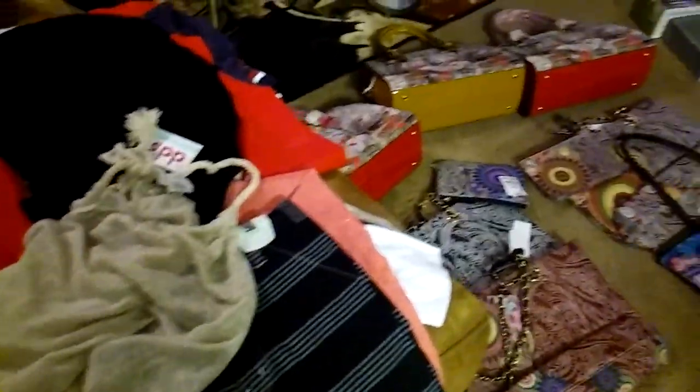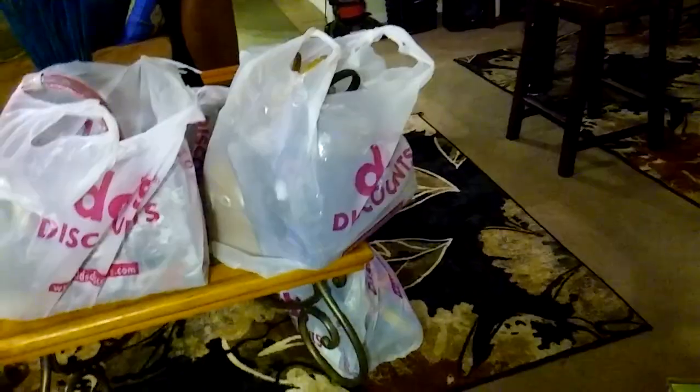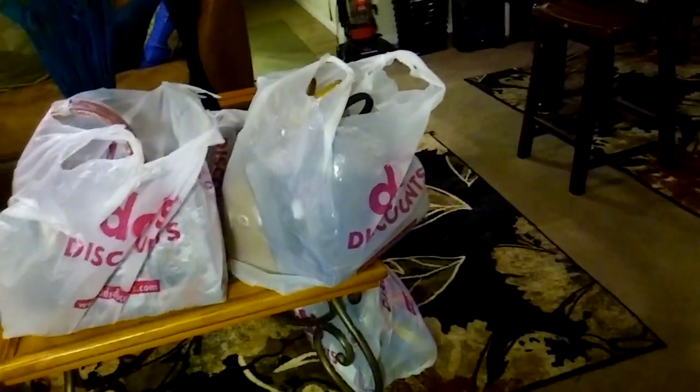So that is my haul, you guys. This bad boy is short and sweet. This is my shopping haul. I am processing orders. I got them all bagged up. And I'm getting them ready to go out tomorrow.